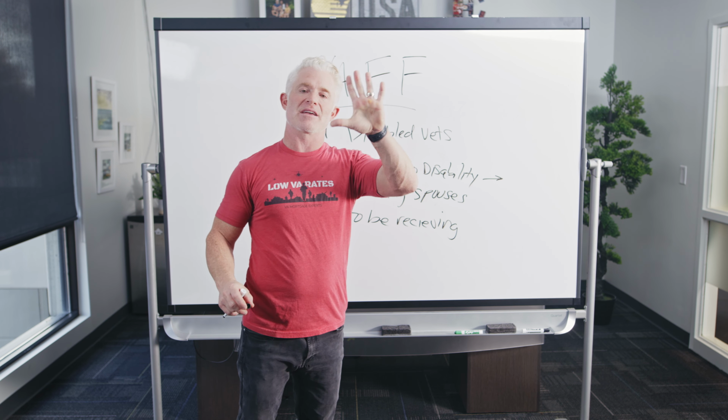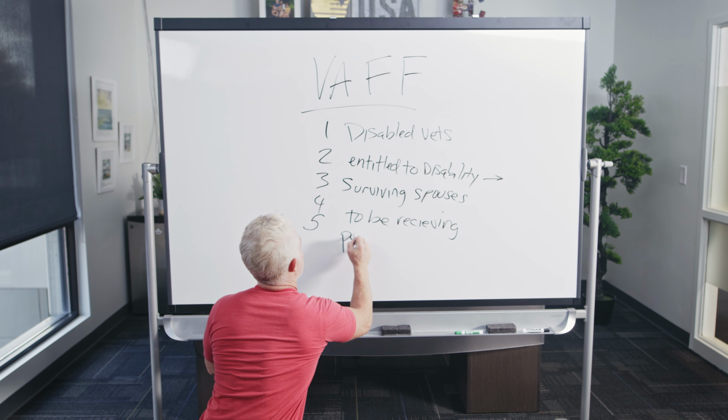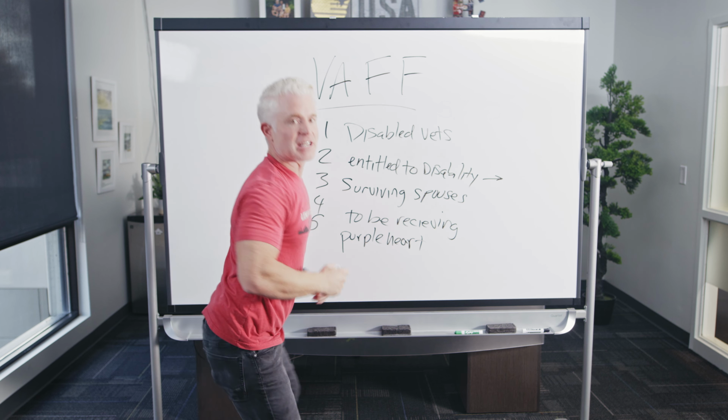Fifth group, I got this cap in my hand. 5th group, veterans who have received the Purple Heart. Okay? Purple Heart recipients will not pay the funding fee.